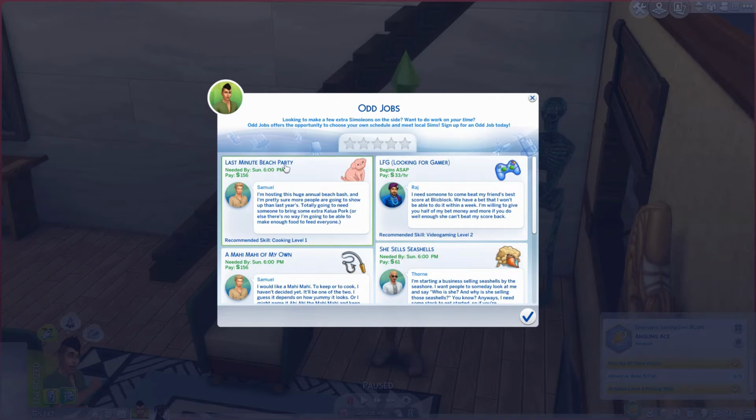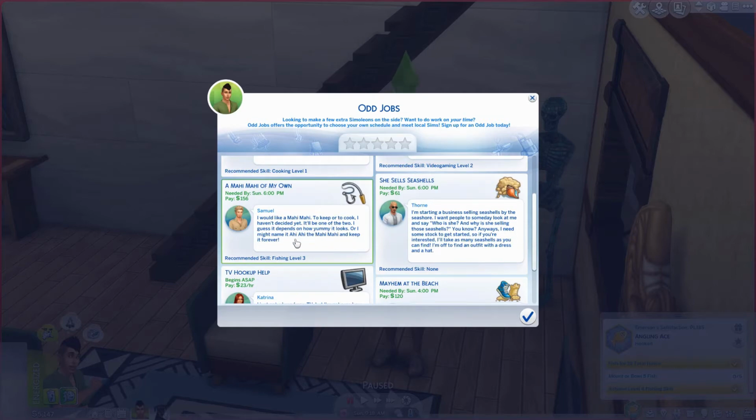Awesome! Last minute beach party. I'm hosting this huge annual beach bash, and I'm pretty sure more people are going to show up than last year's. Totally going to need someone to bring some extra kalu pork, or else there's no way I'm going to be able to make enough food to feed everyone. Oh, cool! Oh wow, look at that, looking for gamer. Oh, that is so cool. I need someone to come beat my friend's best score at Blick Block. Oh, that's ace. 33 simoleons per hour, begins ASAP. Oh, they actually have times as well, needed by Sunday. ASAP, so do it as soon as possible.